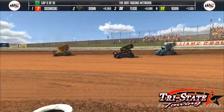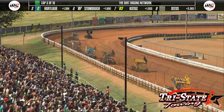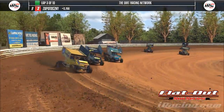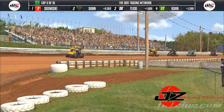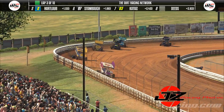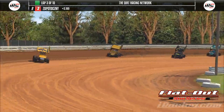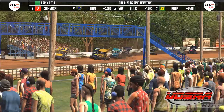Dakota Kuhn runs in the 4th spot, the 95 car, Cody Hartlob, the 2 machine. In behind that, then Mad Max Stambaugh, 97 car running in 6th. Cotta, Deeds, and Justin Zapp rounding out the field, but Dunn not closing the gap on Sosnowski. Still 0.6 of a second. End of lap 3. David Flick still sitting in the 3rd spot, but Dakota Kuhn, his teammate, trying to give chase. Got the UDSRA boys in 3, 4, and 5.